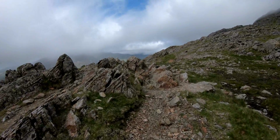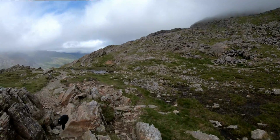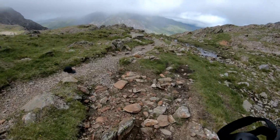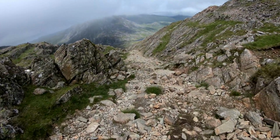The sun came out for a few minutes. Still a bit bright over there. I've lost my hat. The clouds are coming back in now. Show me the way to go home.